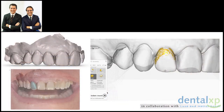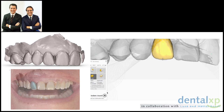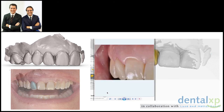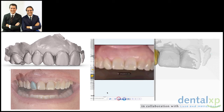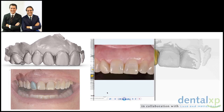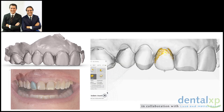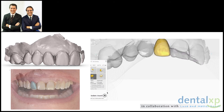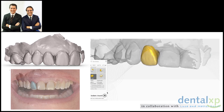Also here we can incorporate the new digital possibilities by simply taking a digital impression in the initial situation in order to create a provisional restoration shell at the lab. And you see the lab technician right now combining the digital camera's pictures with the digital impression STL files in order to optimize the aesthetics of this provisional restoration. And at this point we are ready to start the surgical procedure of the partial extraction therapy.